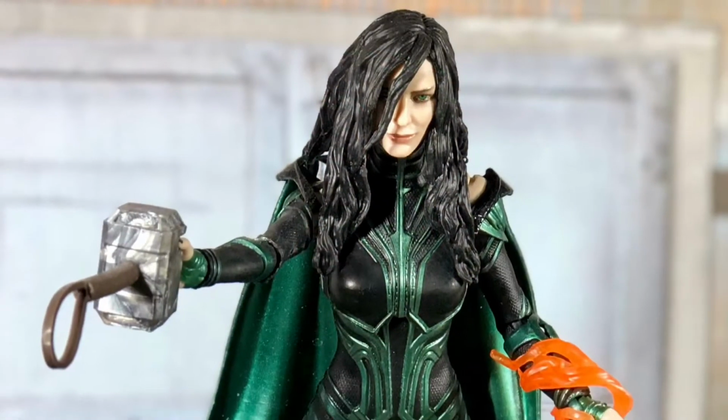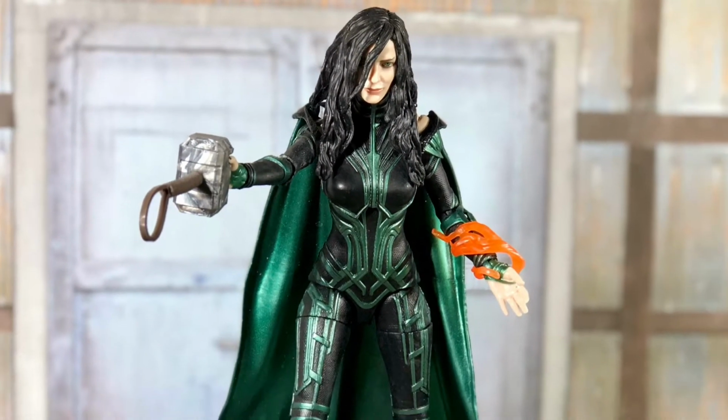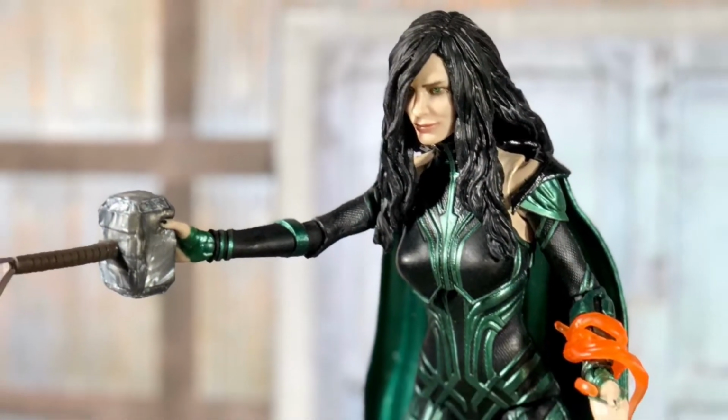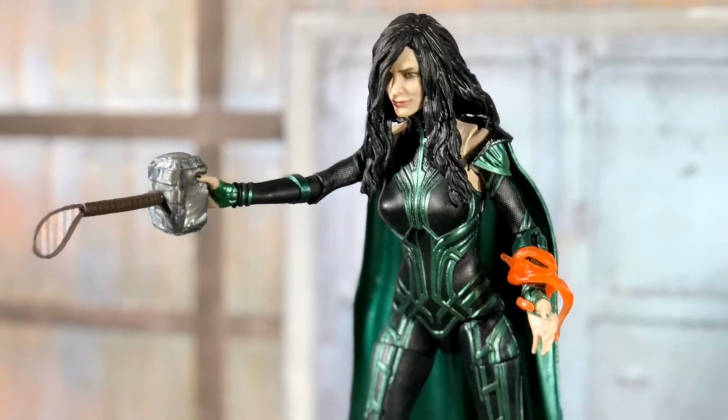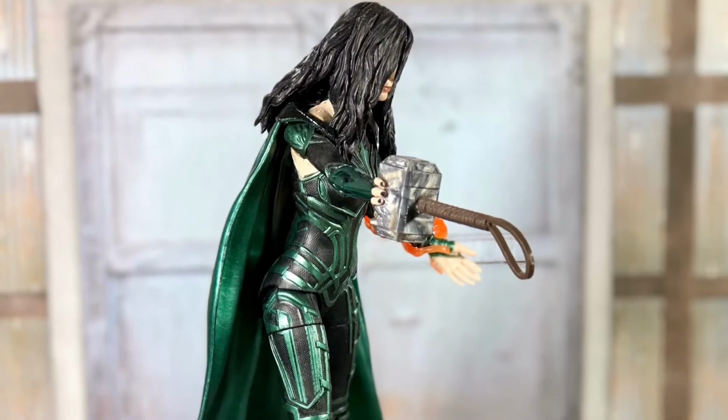Coming in at number 8 is Hela from Thor Ragnarok. This figure is the one that was repackaged in the 80th anniversary series. She got a brand new paint job along with some new accessories, including the hand-grabbing Thor's hammer, plus 2 new head sculpts, making it well worth the upgrade.